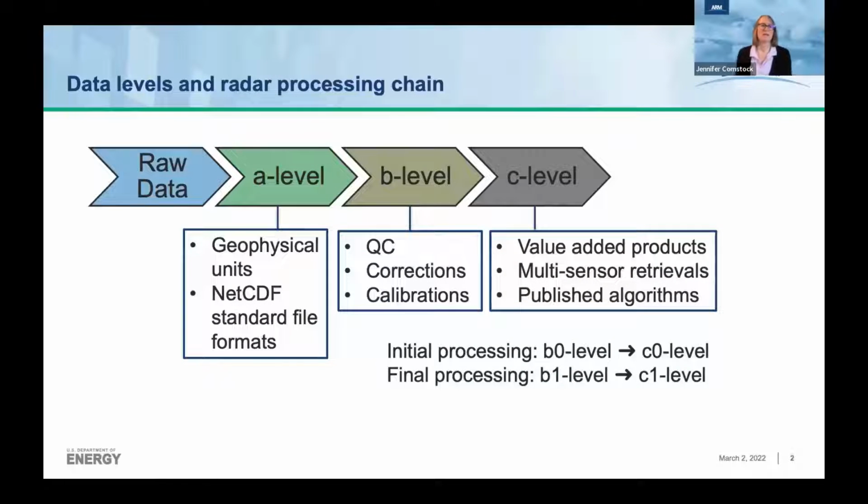I wanted to mention the data levels because we'll be throwing around these terms throughout the talk. And if you're not familiar with ARM's data levels, this will provide a little guide for you. The raw data is converted to what we call ingest A-level data. And this takes the raw data and puts that into geophysical units and standardized NetCDF files that adhere to ARM's standards that we've developed over the years. B-level data is taking that A-level data and providing additional quality control to those measurements, and corrections and calibrations as they're known. And so Alyssa Matthews will be talking about the B-level data on the next couple of slides. And also the C-level data is where we apply typically multi-sensor retrievals. We call these our value-added products.